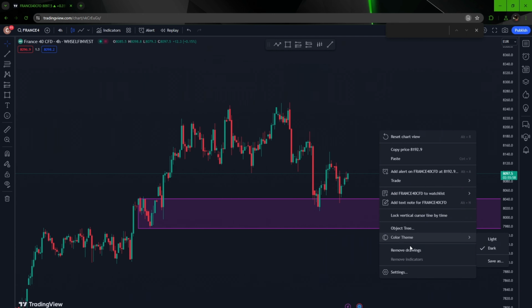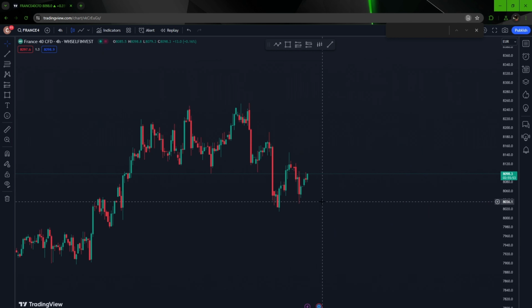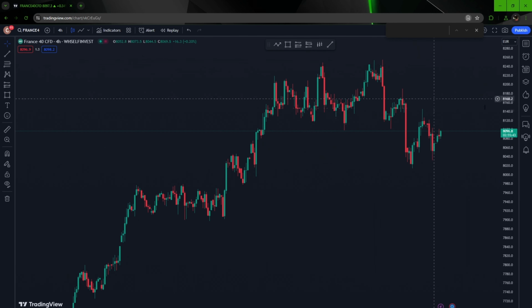So if you want to trade supply and demand, you can. I prefer the support and resistance because the support and resistance gives me a much clearer indication of where we're going. And then of course you've got your trend lines. And this is where you can see that your trend is broken.